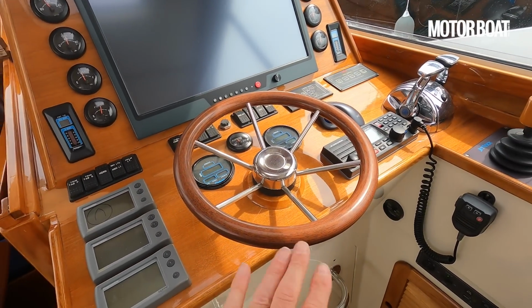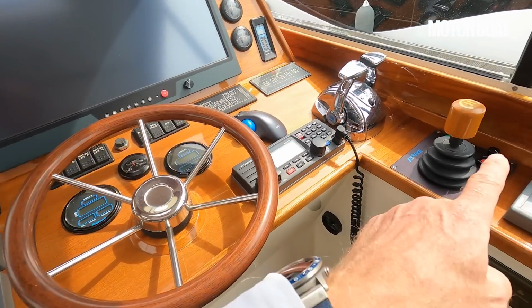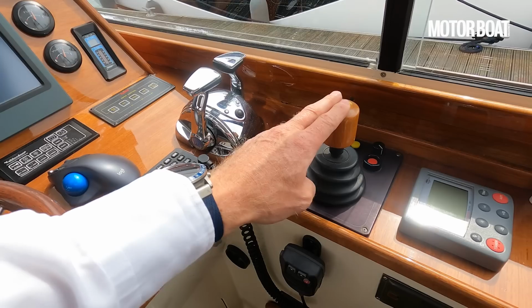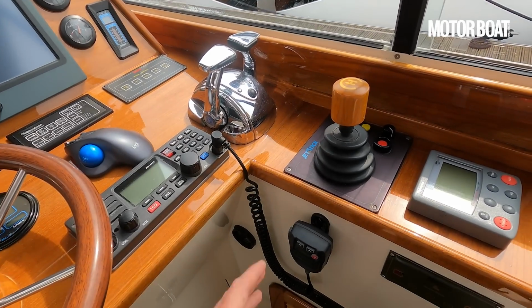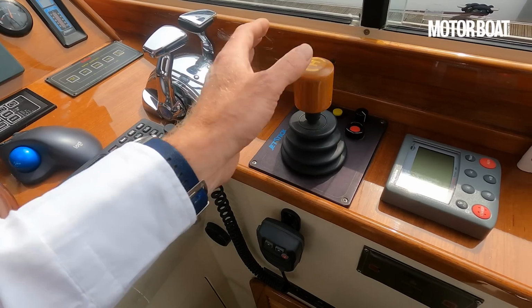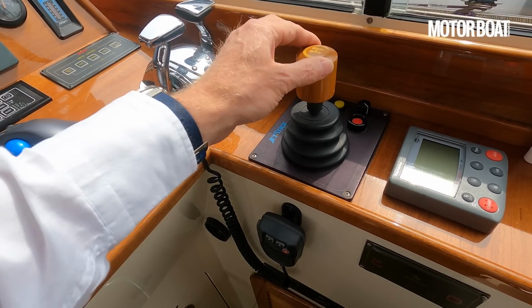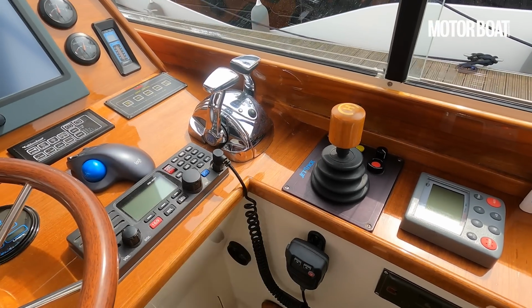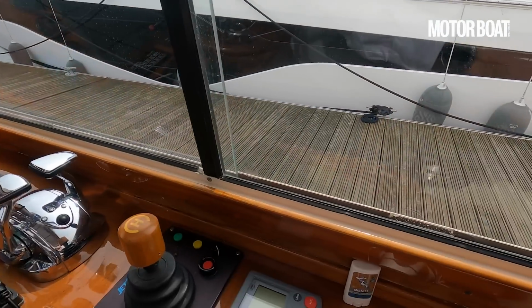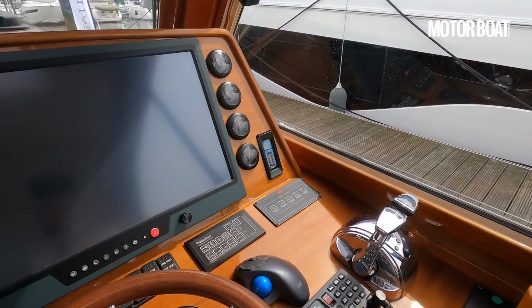Stunning helm position, classic wooden wheel. And these were arguably the very first of the joystick controlled boats because of those jets. You've got the control of the jets, and again you've got superb maneuverability, so you can move exactly how you want to. That will adjust the jets and the buckets exactly as you need.